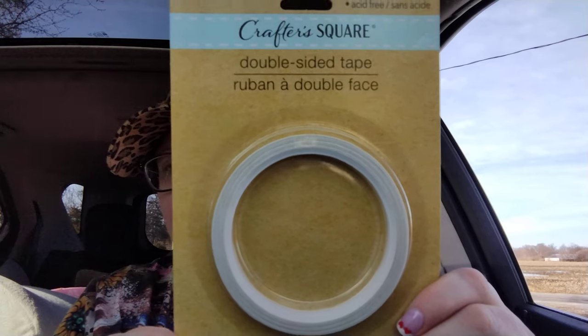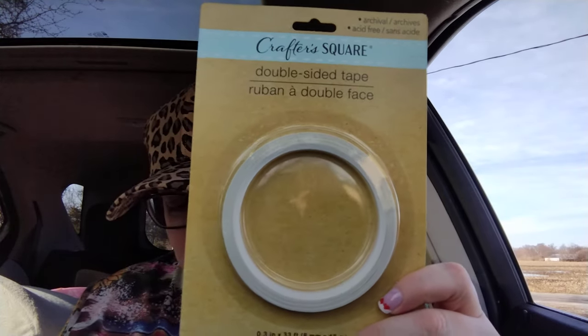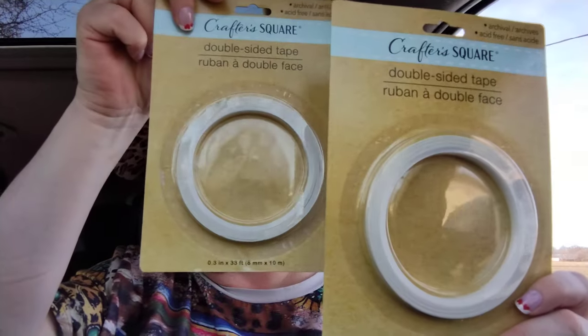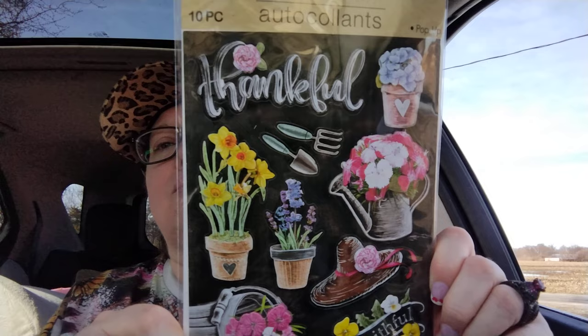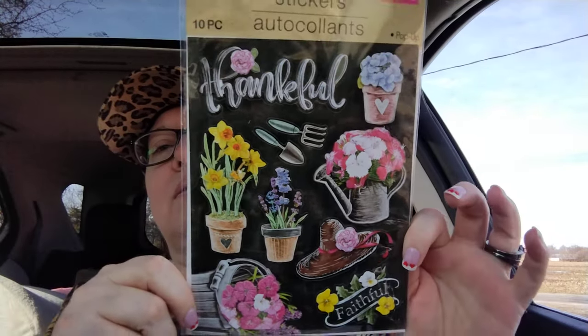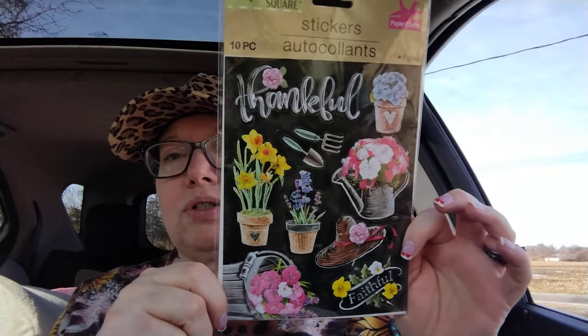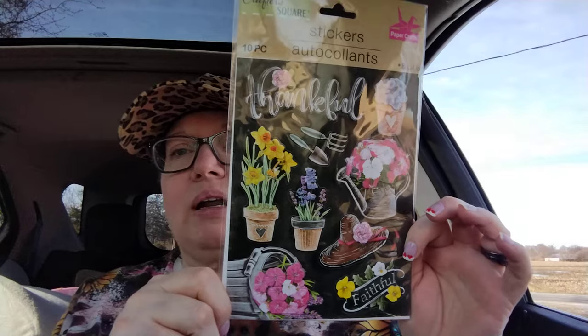So I got some more of this Crafter Square double stick tape. I use this all the time for junk journaling. I did purchase two of these because I got more junk journaling going on this week. Then I picked up these flower stickers. I think these are so pretty. I love the thankful up here, but I cannot wait to use these. And y'all, I know we're just in winter really, but I am ready for spring already.